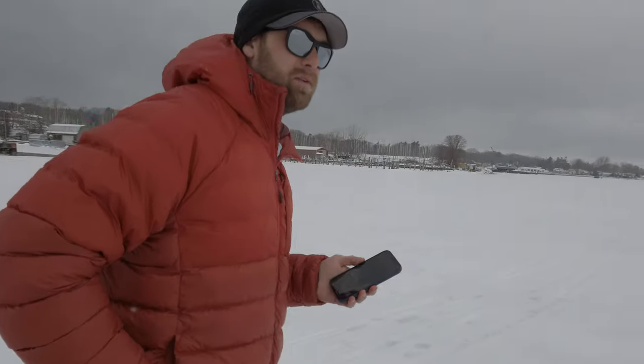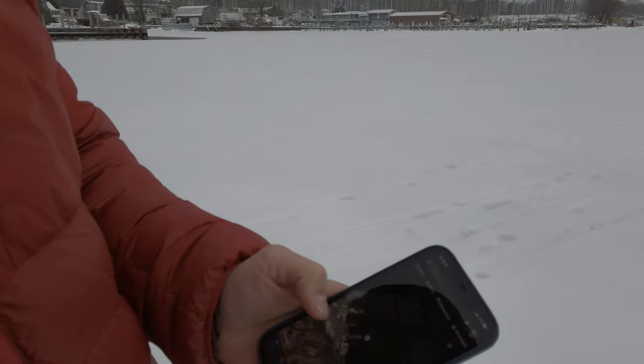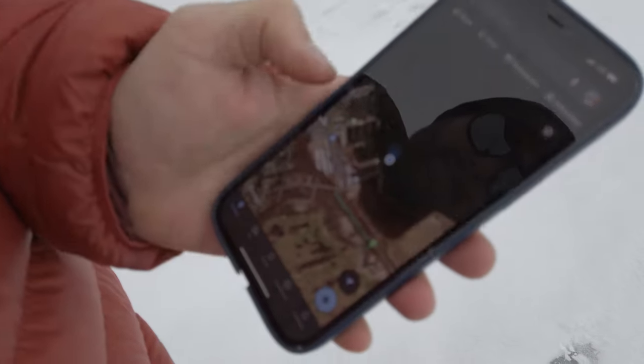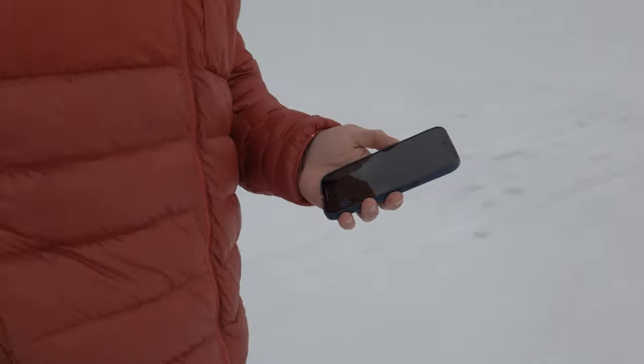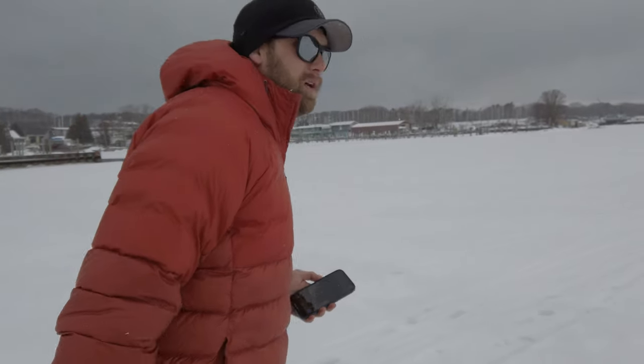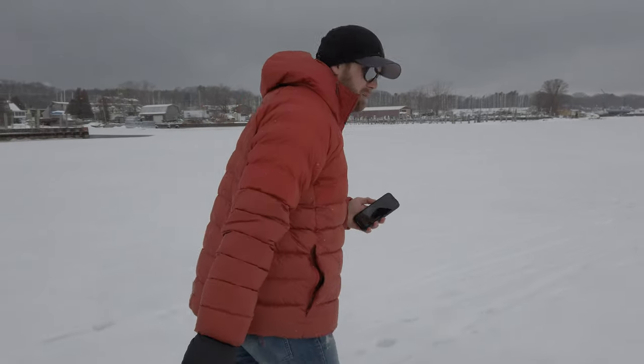I'm using my Google Maps because I know where the wreck is, but we're here and we just need to go up a little bit more. So we're gonna just keep going and being careful, watching for any open water, but it's pretty safe.